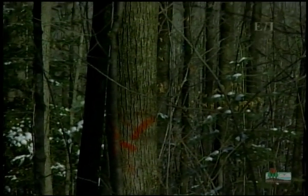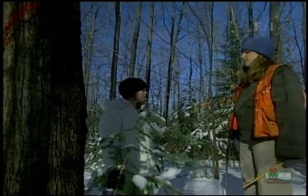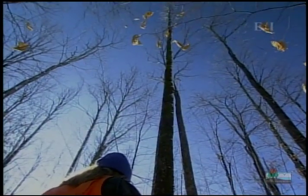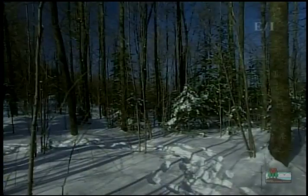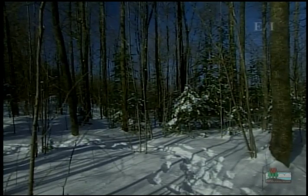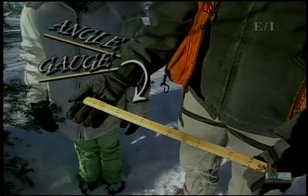In order to pick those trees, I look at a lot of different things. I look at the health of the tree. Does it have a nice big canopy to collect a lot of light? Is it kind of sick? Does it have a bug infection? And the other thing I look at is how many trees I have to work with. That's where this angle gauge comes in.